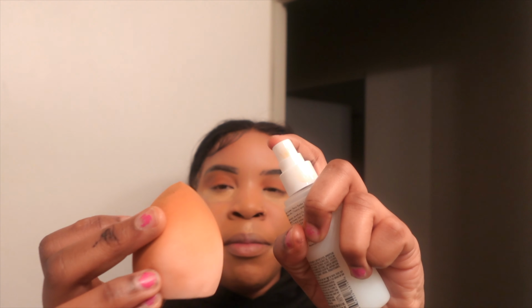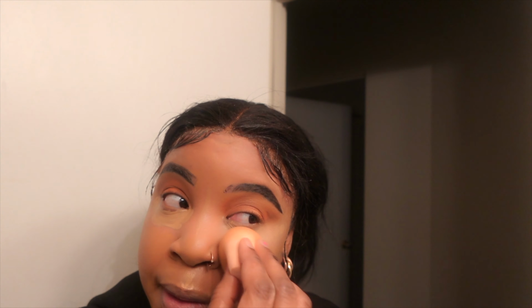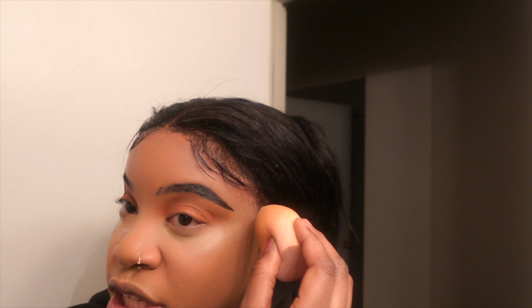And that's about it. Also, to blend up my concealer, what I normally like to do first is to just spray some setting spray on my beauty blender, and I'm using the e.l.f. Dewy Coconut Setting Mist, and then I just like to pat that in. And I don't like to drag on my concealer, y'all. I just pat it in the same spot that it's actually sitting in, if that makes sense. I just pat it on the spot instead of dragging it out.